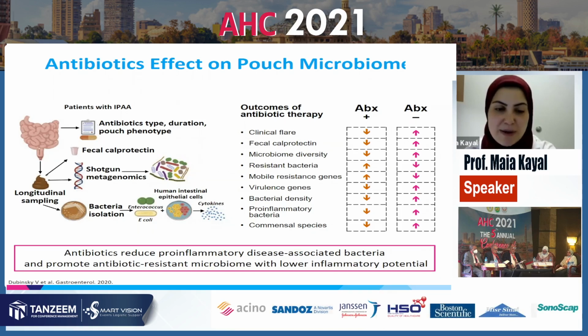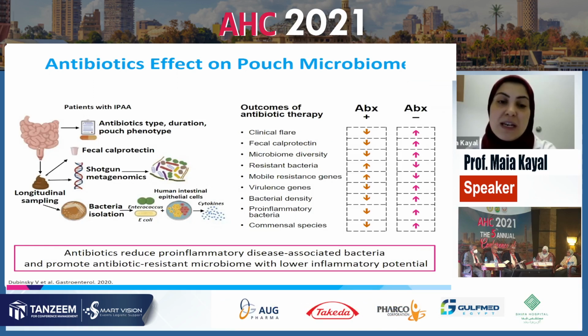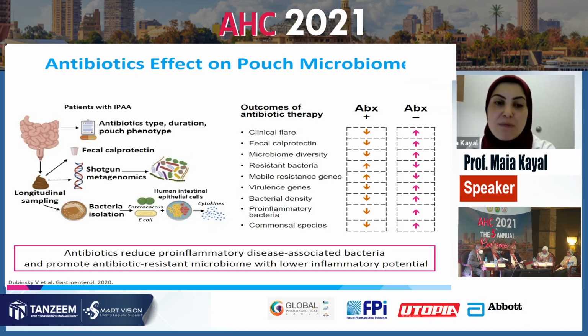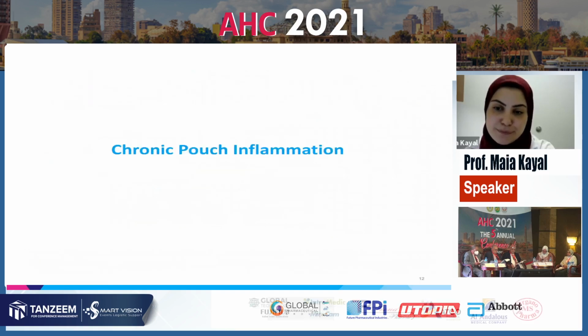There's always a conversation about antibiotic resistance and the risk of that long-term in patients who are on antibiotics. And the two studies that have actually been done in this field have shown that patients' regular microbiome actually returns after they stop antibiotics. So it seems that the resistance pattern that we might see with antibiotics in pouch patients isn't as significant as we previously thought, which is very reassuring.